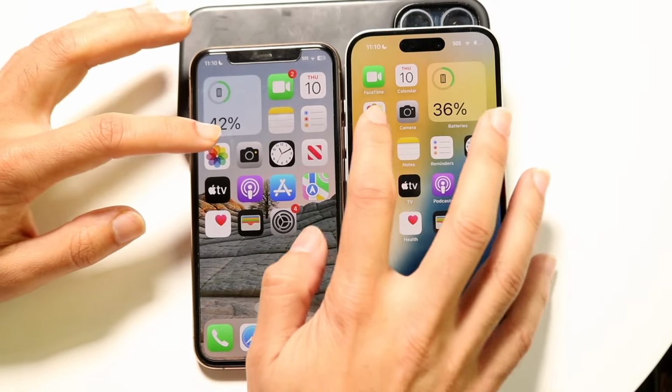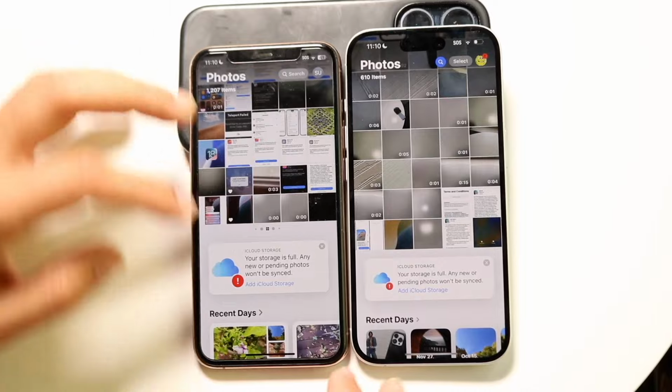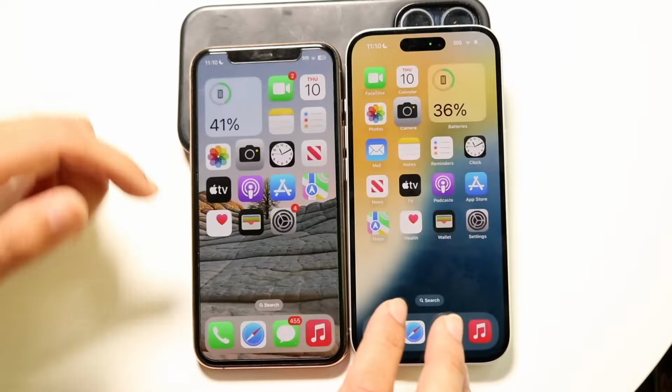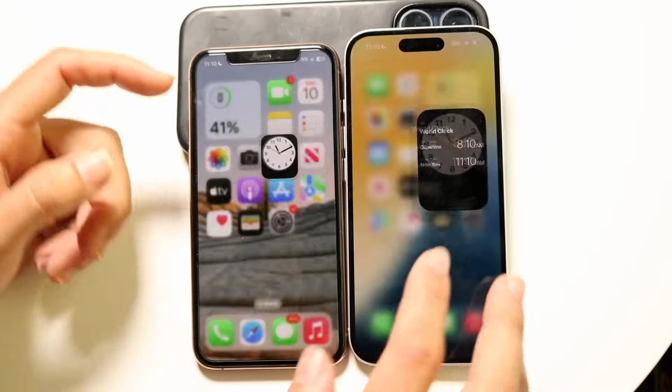Hopping out of here, photos 3, 2, 1. Both are also on iOS 18, and you can see the iPhone 11 Pro was a little bit slower there. Camera 3, 2, 1. Okay, some differences there. Clock 3, 2, 1. Okay, again, the iPhone 16 slightly faster there.